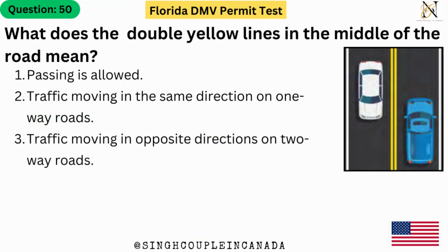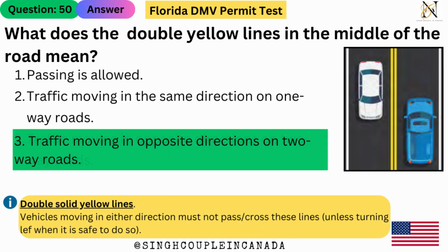What does the double yellow lines in the middle of the road mean? 1. Passing is allowed. 2. Traffic moving in the same direction on one-way roads. 3. Traffic moving in opposite directions on two-way roads. The answer is 3. Traffic moving in opposite directions on two-way roads. Double solid yellow lines. Vehicles moving in either direction must not pass or cross these lines, unless turning left when it is safe to do so.